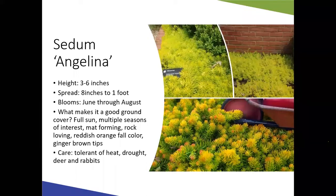It's pretty tough. It blooms June through August. It's not that beautiful of a bloom, but mine is a different kind of sedum and that bloomed underneath my tree. It was just yellow. But what I noticed with the sedums is that after they bloom and they're really mat forming, a little bit of trimming back might help produce some new growth and make them look neater.